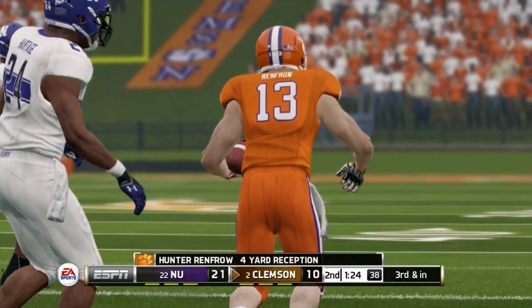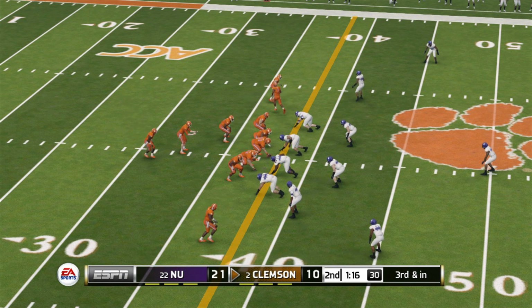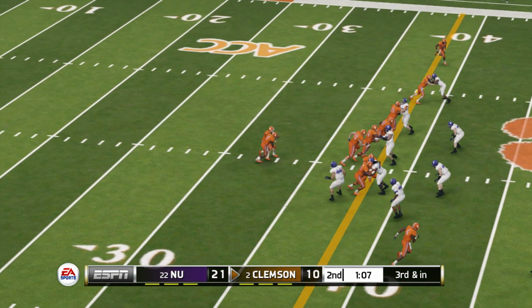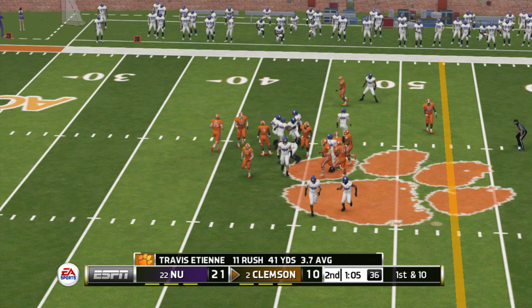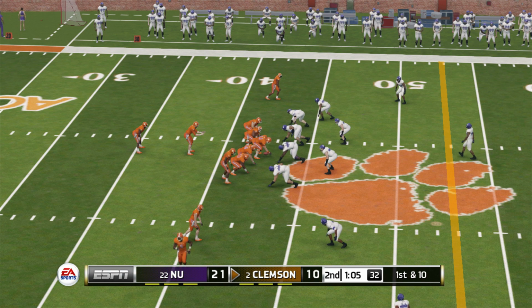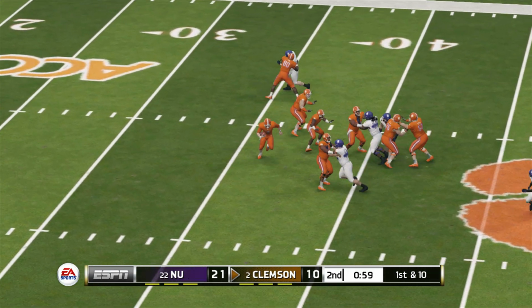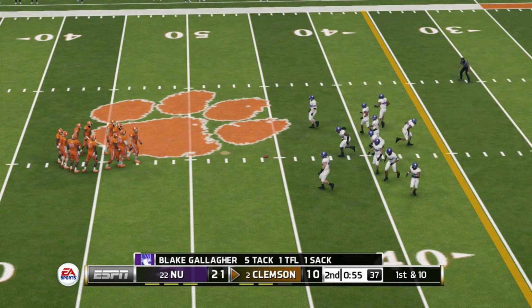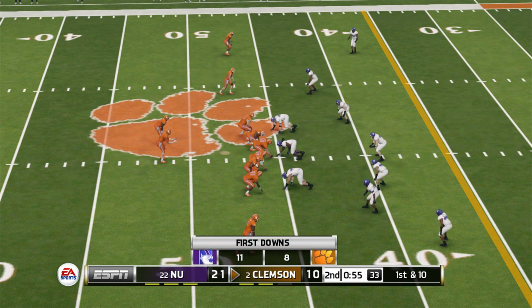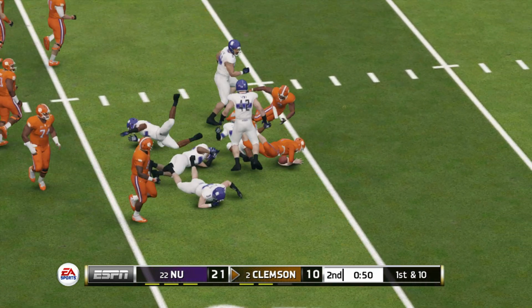Makes a catch, and he's got nowhere to go. Try and scramble. He's taken down right around the 46-yard line. This is a pretty tough guy, and he's a great leader. He's going to do whatever it takes to help his team. It's first and 10. Ball on the 46-yard line. And down he goes at the 36.